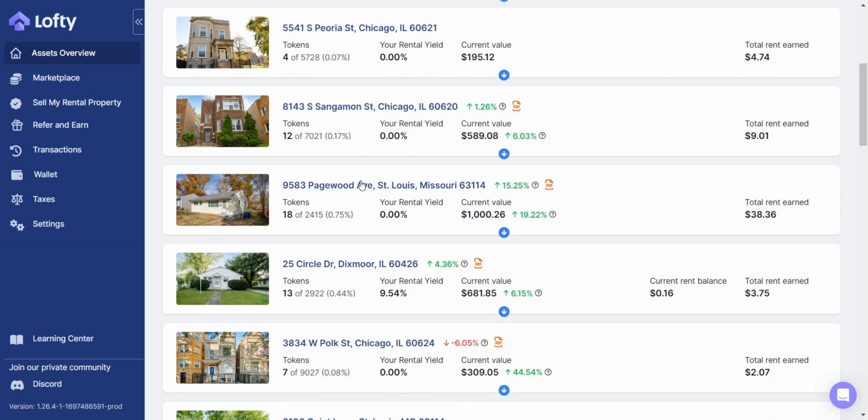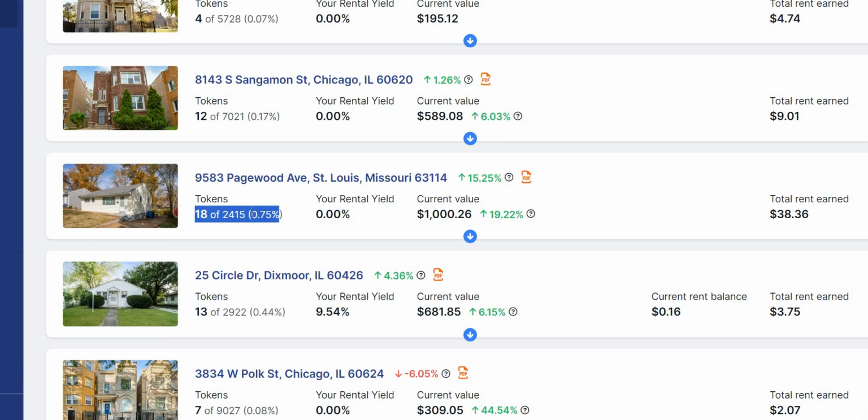Pagewood, one of my favorite real estate properties out there. I have 18 shares. I own almost 0.75% of this property. My goal is to get this property to 1% ownership, and that's my goal for all the properties, to be a legit owner. I personally think that if you don't have 1% in the property, you really are not a property owner. So my goal is to have 1% in each of the properties.